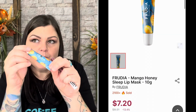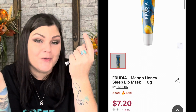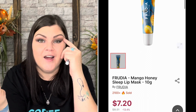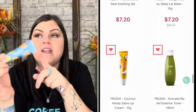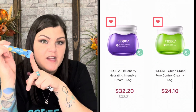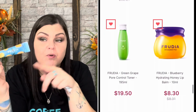I love this brand. All of their products are fruit based, and I am a fruit hoe through and through. So once I was introduced to this brand, I could not stay with them any faster. I just love everything about them. And oh my gosh, speaking of a moisturizer, they have the best moisturizers, and they're all fruit themed. I've used their toners. I've used so much product from them.